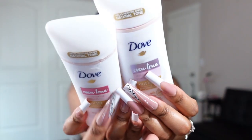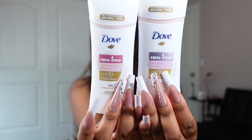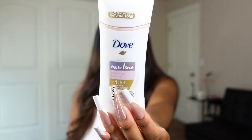It does keep me dry. I don't sweat a lot. So yeah, make sure you guys pick this one up. I got both scents. I don't know if they have another scent, but when I was at Target, I only seen these two. And yeah, this one's running out, so I just decided to try this one this time.